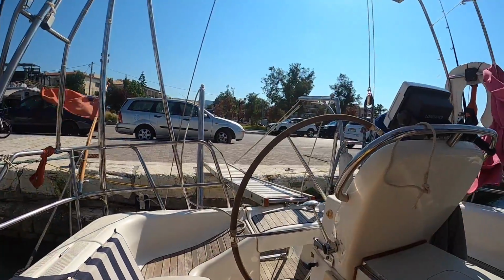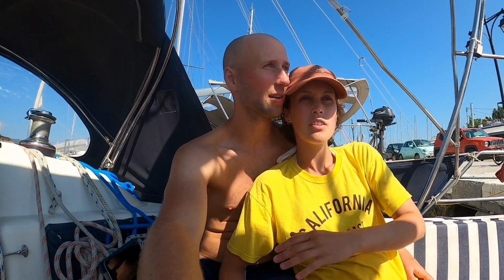So now we've got our ladder down at the back onto the quay, so we can just step on there. You can probably hear the wind. Yeah, I'm sure you can hear the wind. It is howling, it's whistling through all the masts.